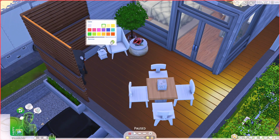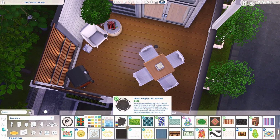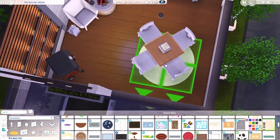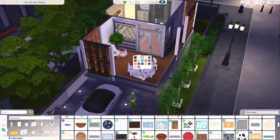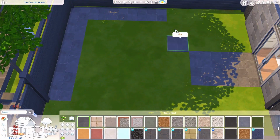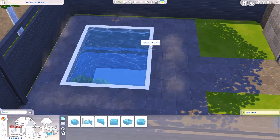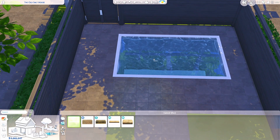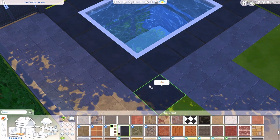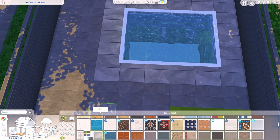All the beds are the same height because of animations. Obviously, the Sims don't really interact with side tables, so they can be in different heights, but with beds, because of the animations, they all have to be the exact same height. The same counts for chairs, or what other stuff do we have? Couches? That's the same animation as the chairs, so they kind of have to be the same height too. I think it's a little bit different with lounge chairs, but I don't fully remember. But yeah, so no low beds for us.